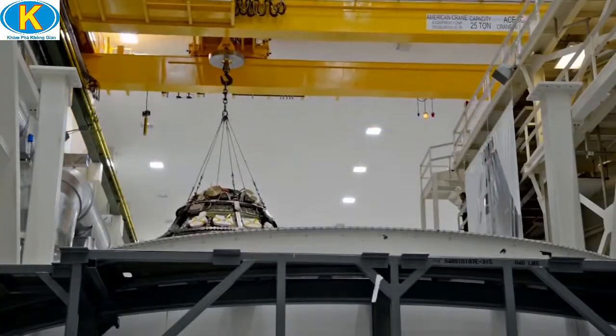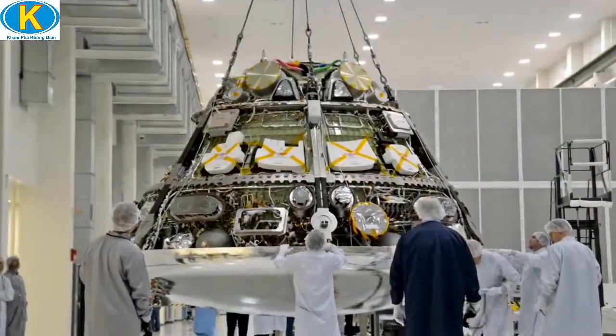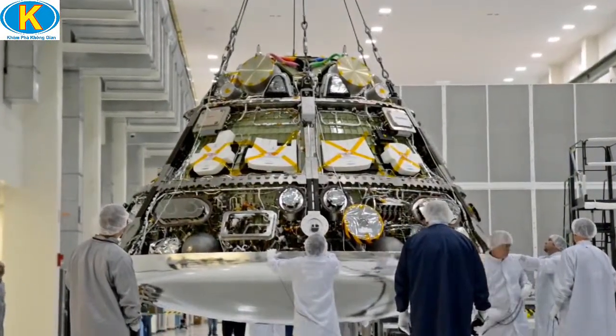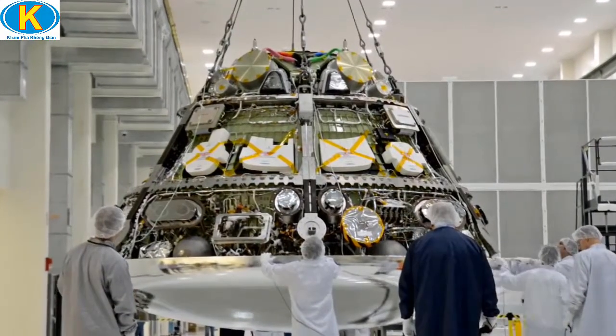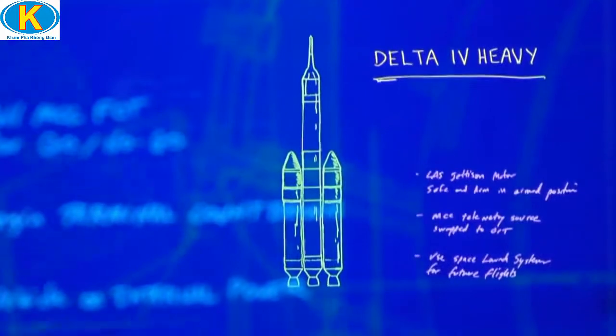For Orion's first flight, no astronauts will be aboard. The spacecraft is loaded with sensors to record and measure all aspects of the flight in every detail. It all begins with launch aboard a Delta IV Heavy rocket.